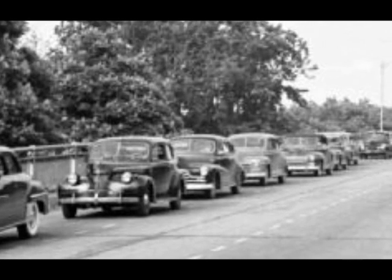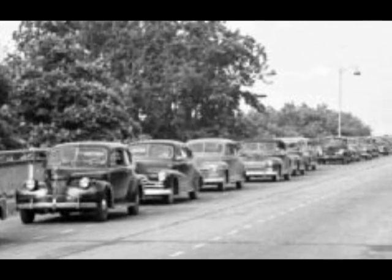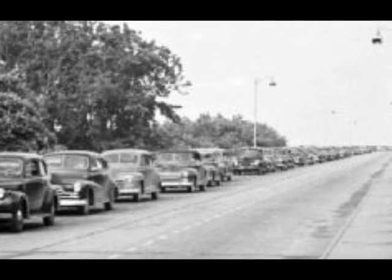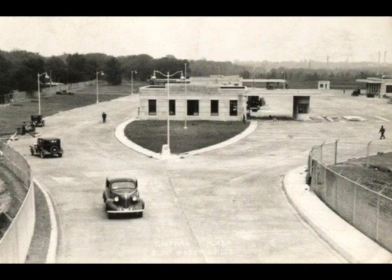Notice that there are sidewalks on this bridge, and it's only a two-lane bridge. Later the sidewalks were taken out in order to make the third lane in the middle. But I remember walking across that bridge with my dad, and we never even stopped for customs. We just walked right across and walked right on back.